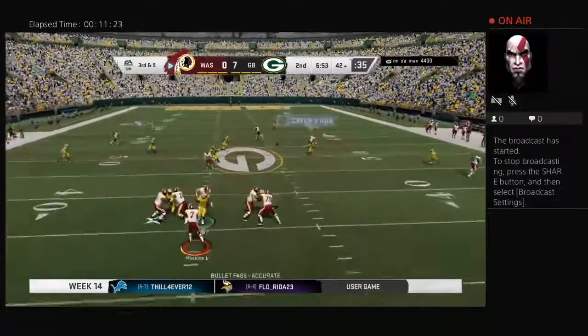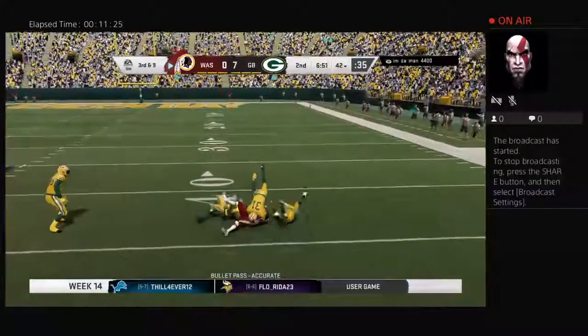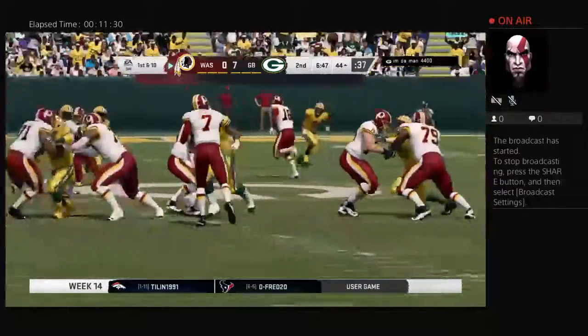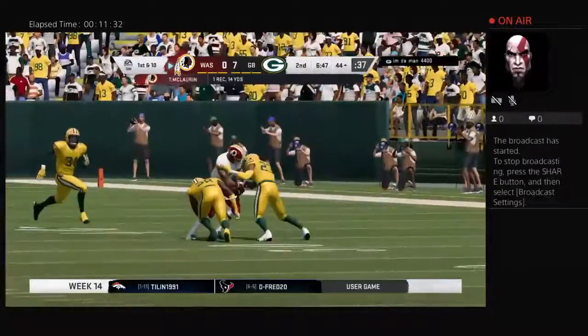Looking to throw, Haskins. And he finds McLaurin. And this is going to result in another 1st down as the tackle's made at the Packers' 44-yard line.